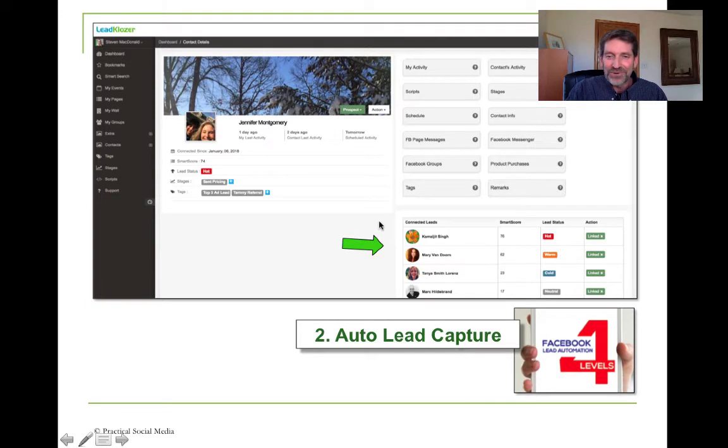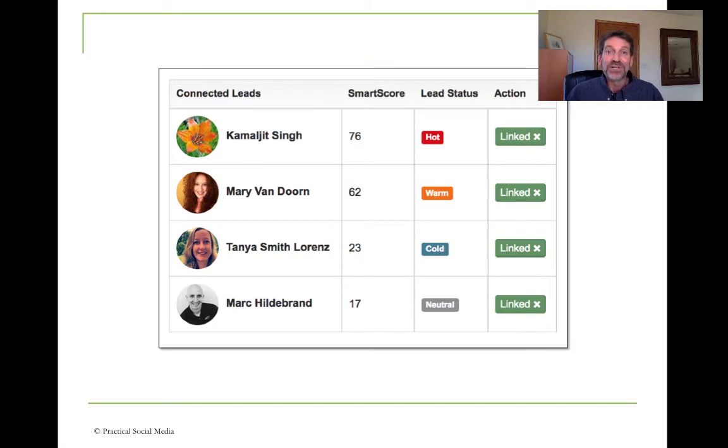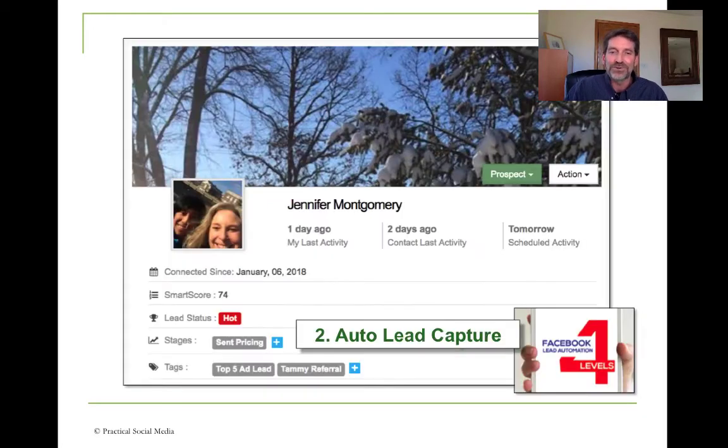Now, down below, there's another area here. What's that area? That's connected leads. So let's say Tammy referred 20 people to me. Maybe I want to connect all those leads to Tammy. Or there's a husband and wife that I'm talking to, and I'm going to connect those two. Or a sister of the lead that I'm talking to. It's really important, and it just makes you more efficient to have connections between the leads and contacts you have inside of Lead Closer. So that's automated capture, and a lot of the things you can do with it. There is no other tool out there that allows you to do anything close to this.